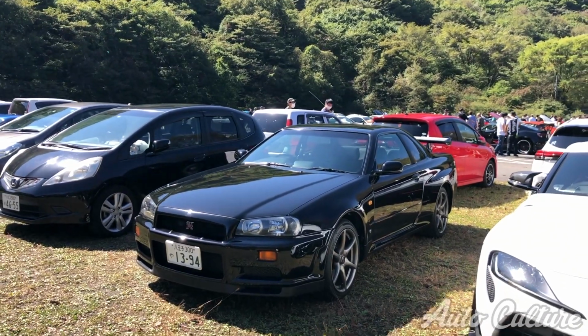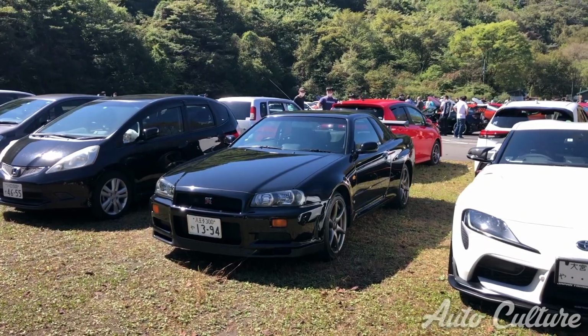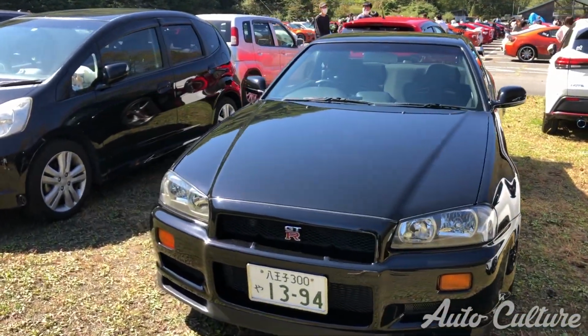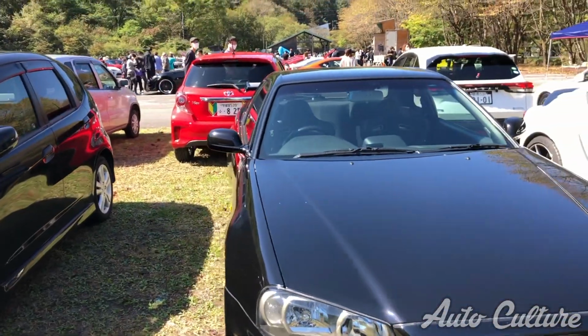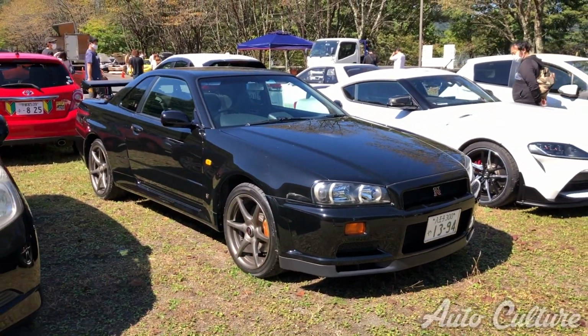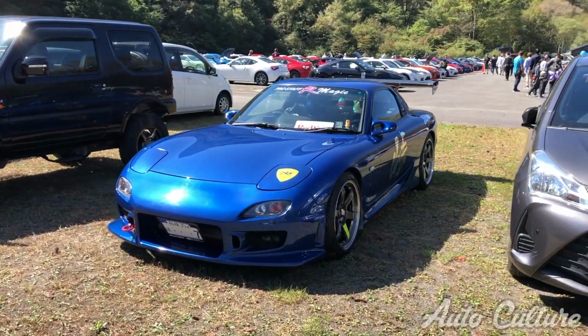Again, I think this one is completely bone stock, which is costing more than supercars these days. That's really, really beautiful. Could probably sell this for at least like 20 million now. And this is the RX-7 I saw on the highway, I believe.